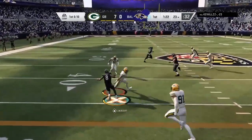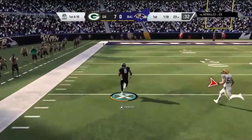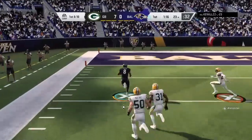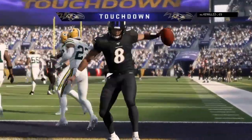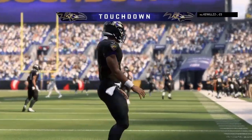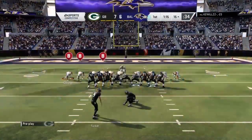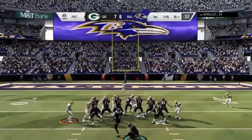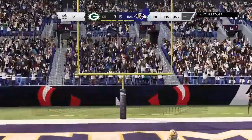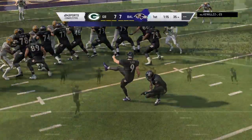Now Jackson forced out to his left, but he's free going down the left side. It's a foot race, and all the way in for a Ravens touchdown. Lamar Jackson, 77 yards, as his guys are on the board here in this first quarter. Tucker with the extra point, and we are tied at 7.